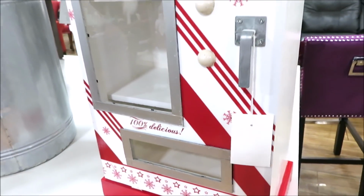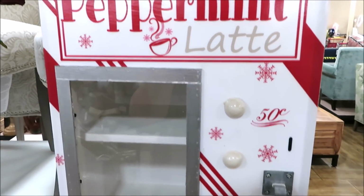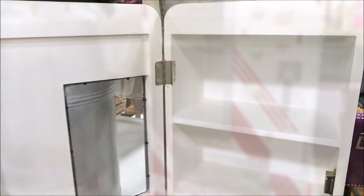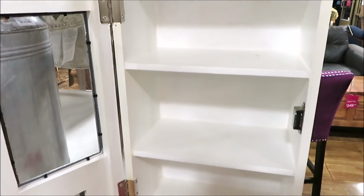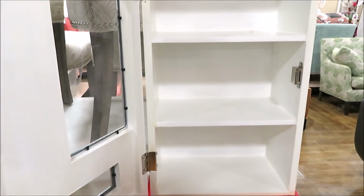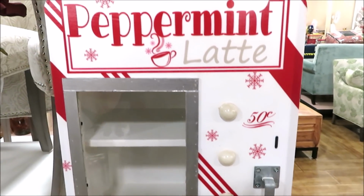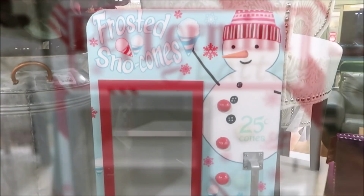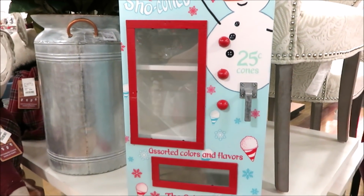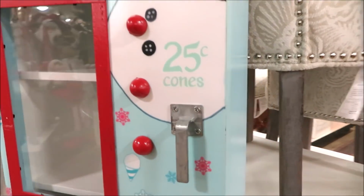And then I found this. It's a very old school feeling, almost like refrigerator. Reminds me of a kitchen set I had when I was a little girl. It's just like one of the old school vending machines where you could get your cup of coffee in a waiting room, but this one is a peppermint latte machine, and then they have a frosted snow cone version in teal.